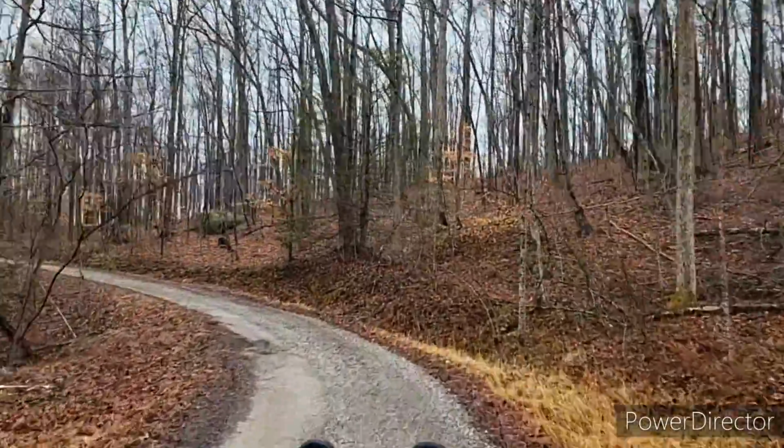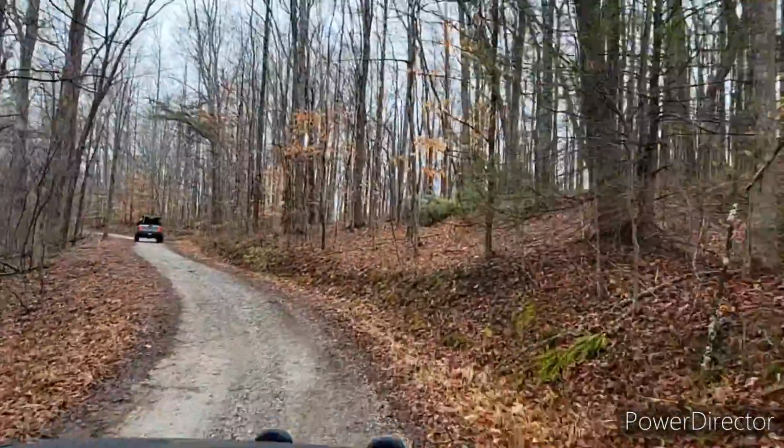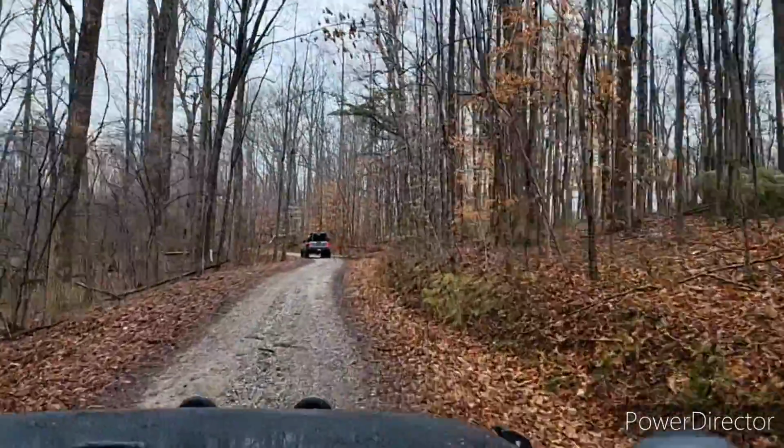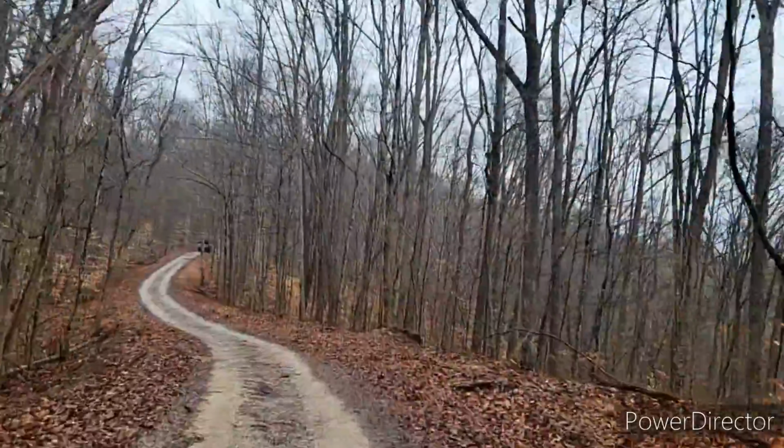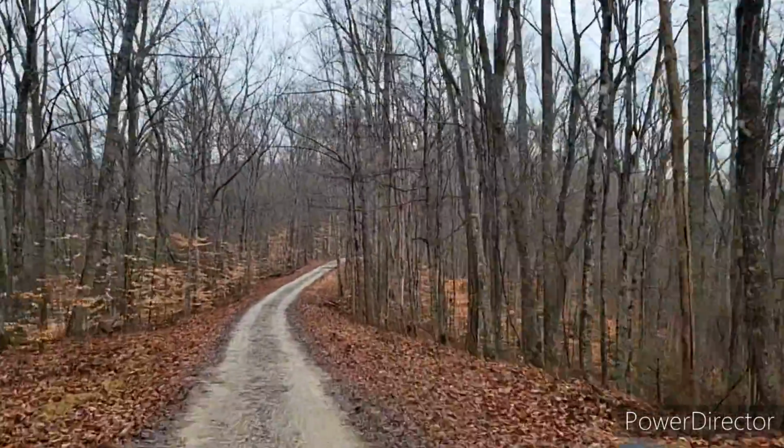This part of the trail travels through the over 15,000-acre Kentucky Ridge State Forest. That state forest was created back in 1930 to help manage the local timber.